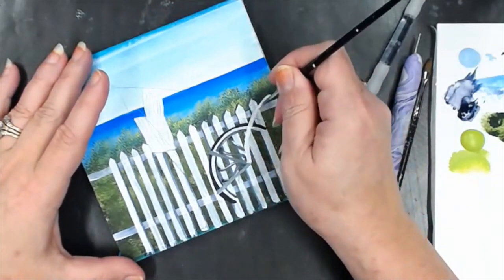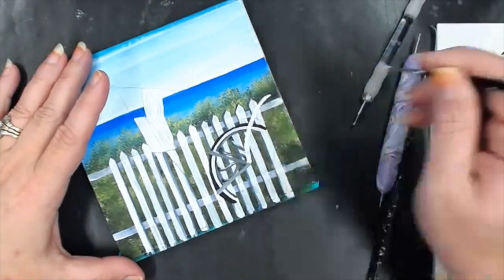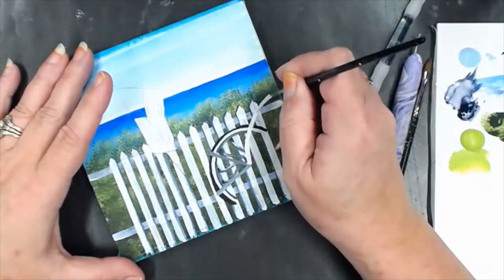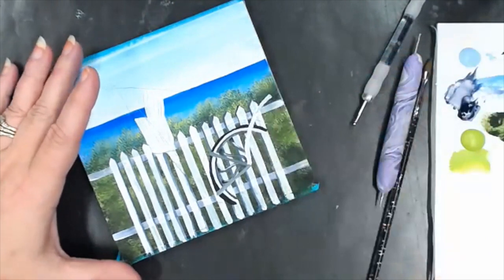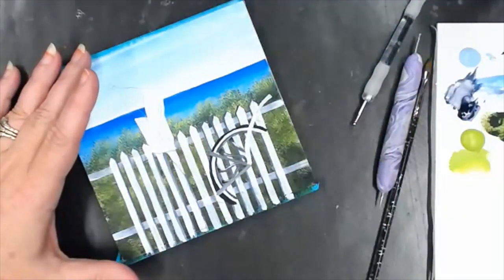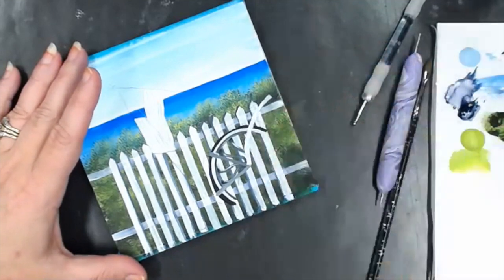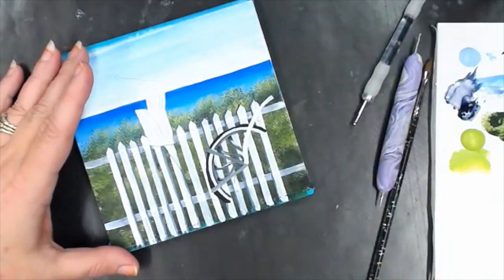And when I went on my frame, it doesn't really show up. I had to put black in there. I contaminated my white with black. Oh no. I know.